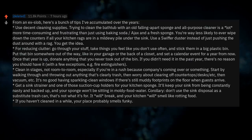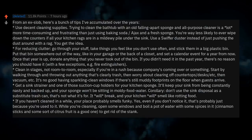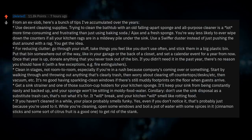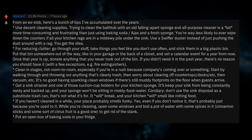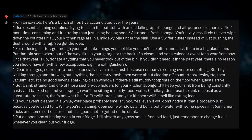If you haven't cleaned in a while, your place probably smells funky. Yes, even if you don't notice it, that's probably just because you're used to it. While you're cleaning, open some windows and boil a pot of water with some spices in it. Cinnamon sticks and some sort of citrus fruit is a good one to get rid of the stank. Put an open box of baking soda in your fridge. It'll absorb any gross smells from old food. Just remember to change it out whenever you clean out your fridge.